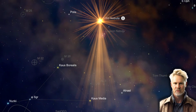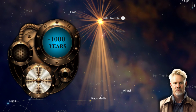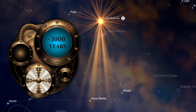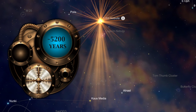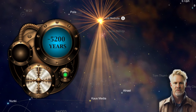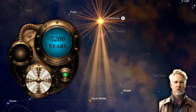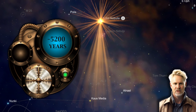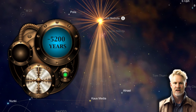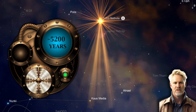Let's check with the time machine to see how old the photons are that are coming from this target. Incredible! 5,200 light years. So the photons of light that we see coming from this nebula left it over 5,000 years ago. That's over 170 generations of us humans.